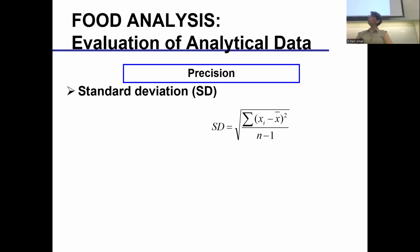Standard deviation. You'll also use the Excel sheet to determine standard deviation in the lab, but you also need to know the equation, because sometimes in a quiz, you will have to calculate standard deviation, but I'm not going to give you 10 replication. It will be probably 3 replication. So it will be very easy to calculate. So standard deviation is the summation of any particular data point, subtract the average from that and square it, divided by N minus 1, N is number of replications. So if you have 3, it will be 2 there. And then the square root of that.